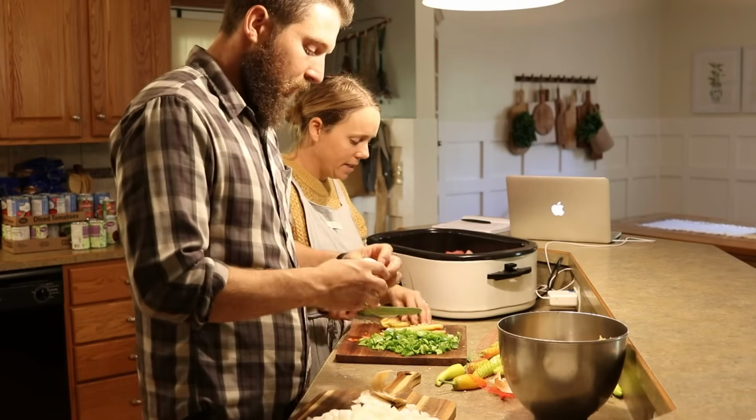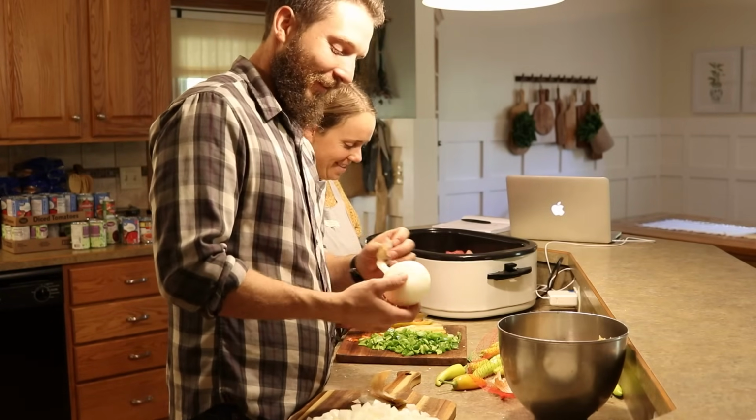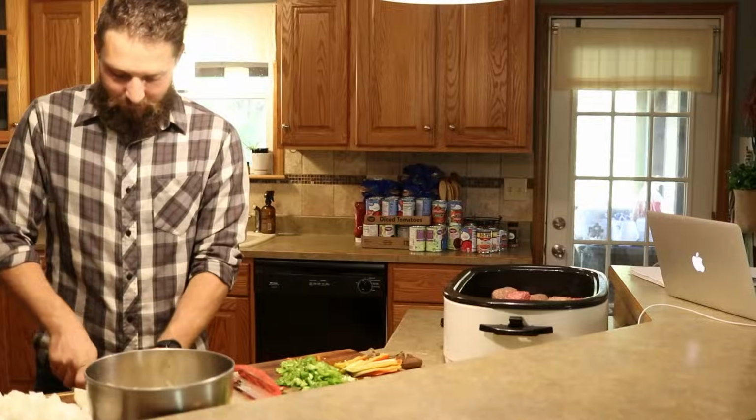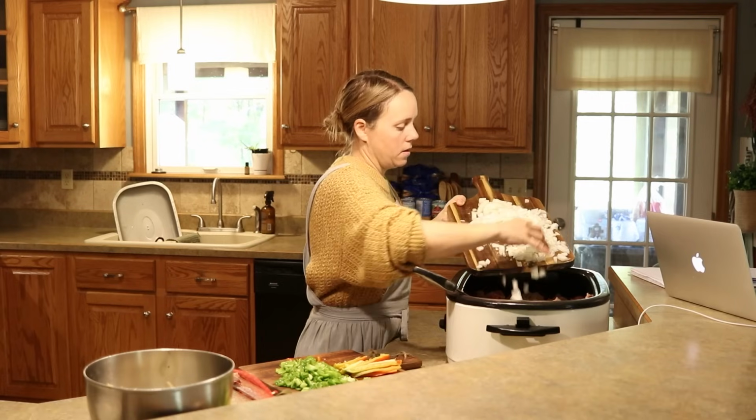Now, we got these peppers from my sister. She had a bunch of leftover peppers in her garden. And so she gave me those, and she told me when she gave them to me, she said, beware because some of them are very spicy.